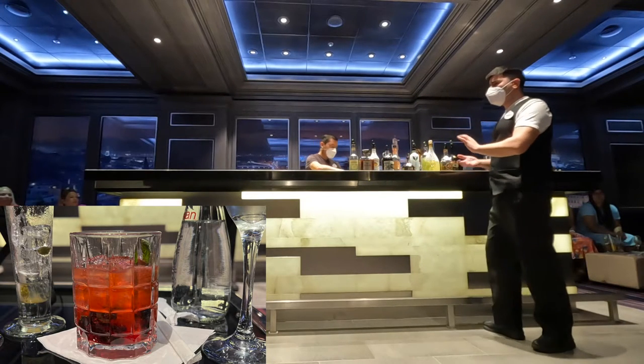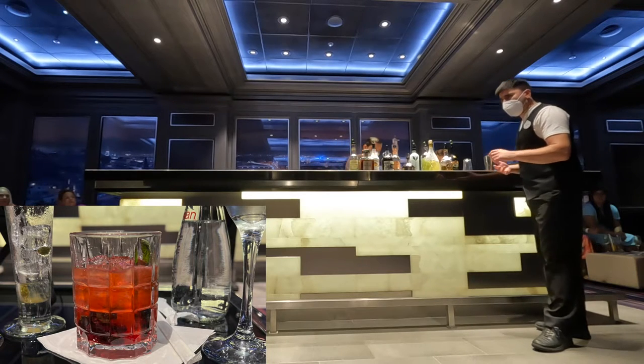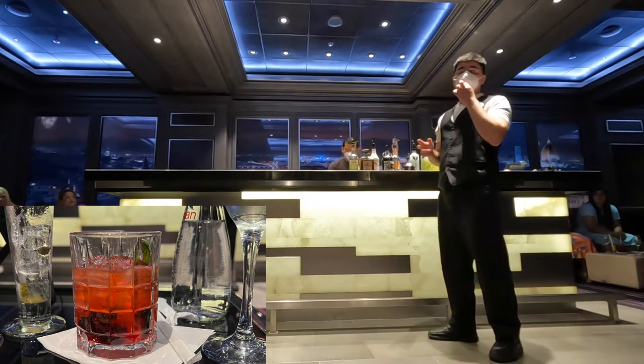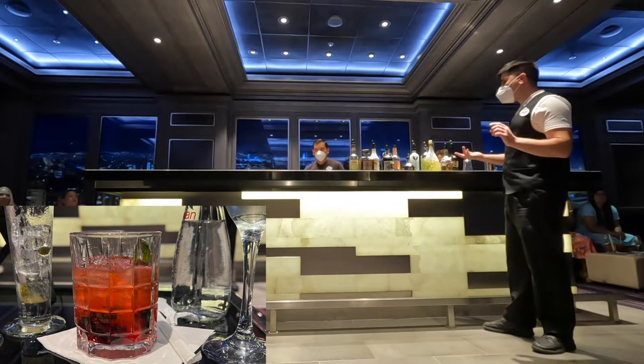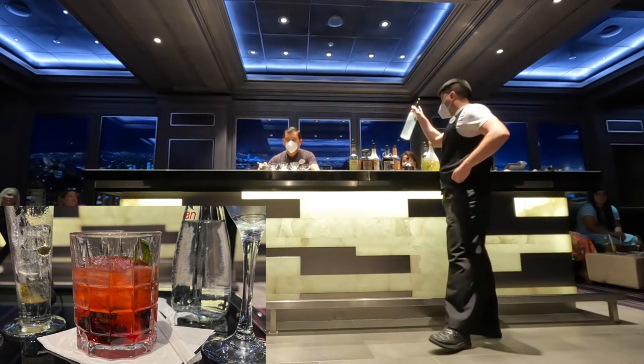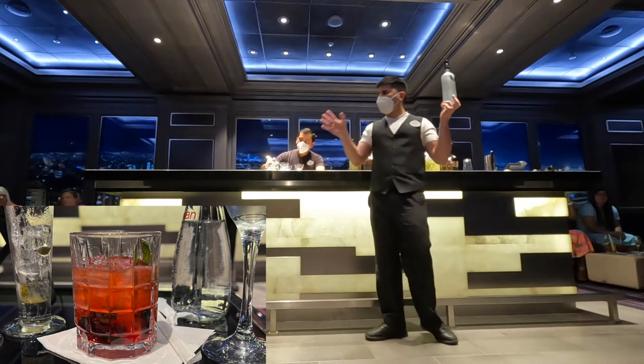Now, this mojito, though, doesn't have rum. I tried to twist it a little bit. I use another product that, for me, gives a very interesting flavor. Rum is the most popular choice when it comes to making a mojito. Instead, I decided to use this one right here. We tried it in the mojito caipirinha tasting yesterday.